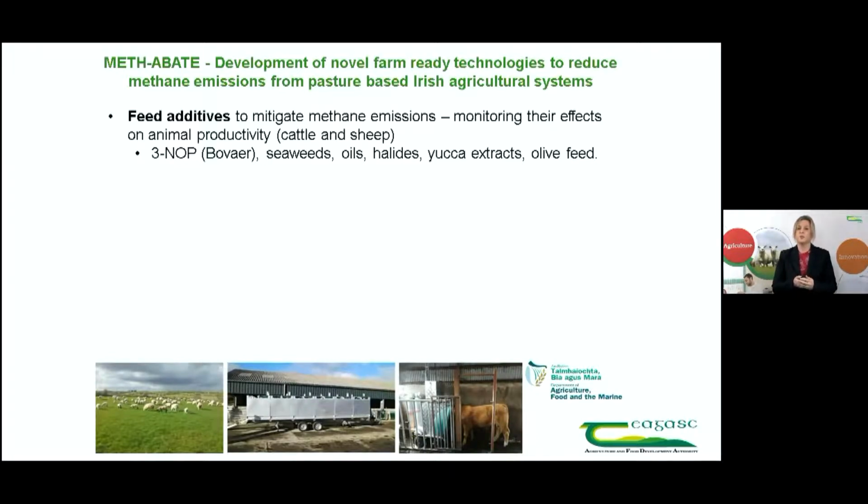Some of the feed additives we're going to look at include Bovaer or 3-NOP, as we've heard a lot about in the media. It's one of the feed additives that is furthest along in terms of its research. We'll also look at seaweeds, oils, halides, supplements like yucca, and of course olive feeds and oils. A lot of feed additives that are being developed can only be applied in indoor systems because the feed additive needs to be with the feed at all times in order for it to be effective.